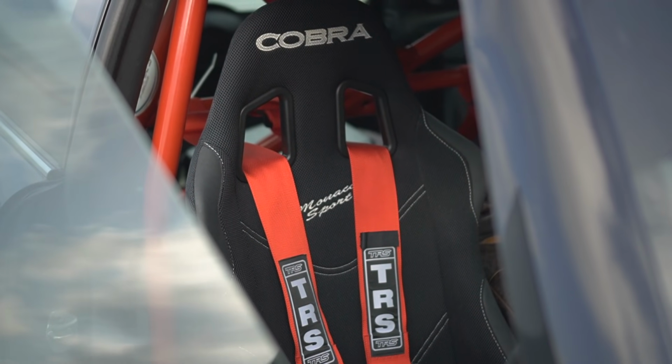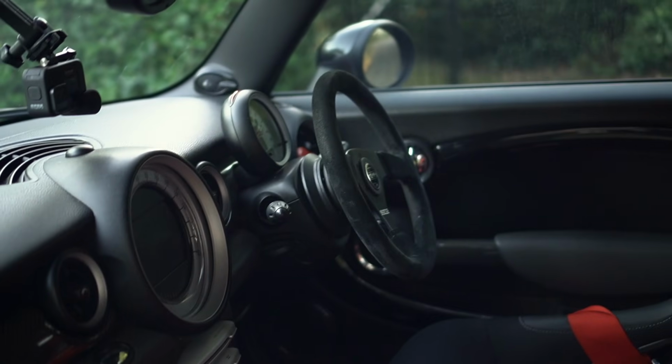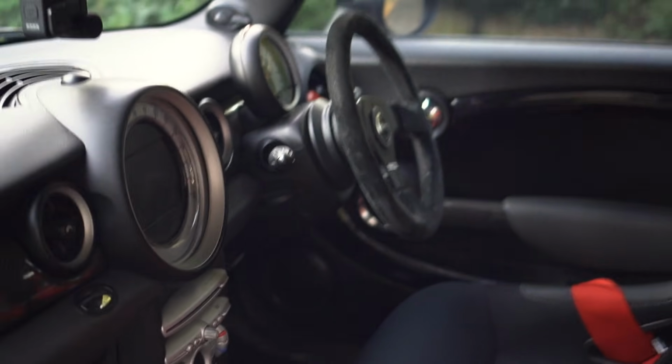The interior is actually pretty cool. I can get in and out of it comfortably, and the steering wheel is cool, but probably too small for my liking. But then you're a small person. Thank you. I'm not small. I'm average for a woman.